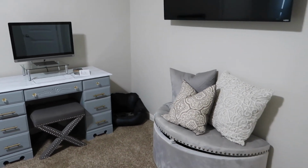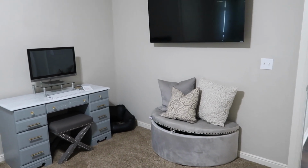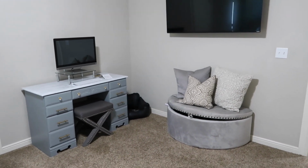Apparently. So I don't know if you guys know, like, we have a very cozy home. Like, it's under 1,800 square feet. So it's not like massive by any means, and it always functioned until Chase came home. But now I'm like, oh my gosh.